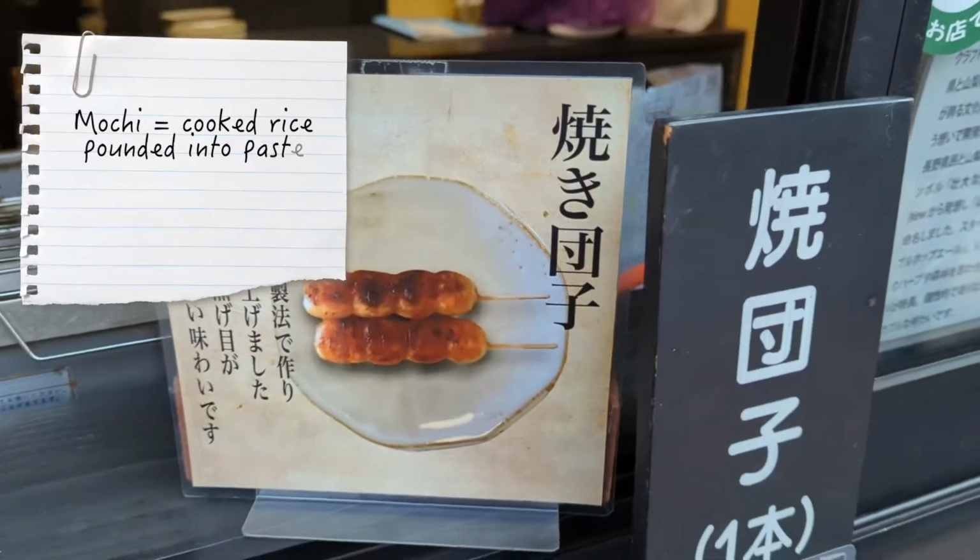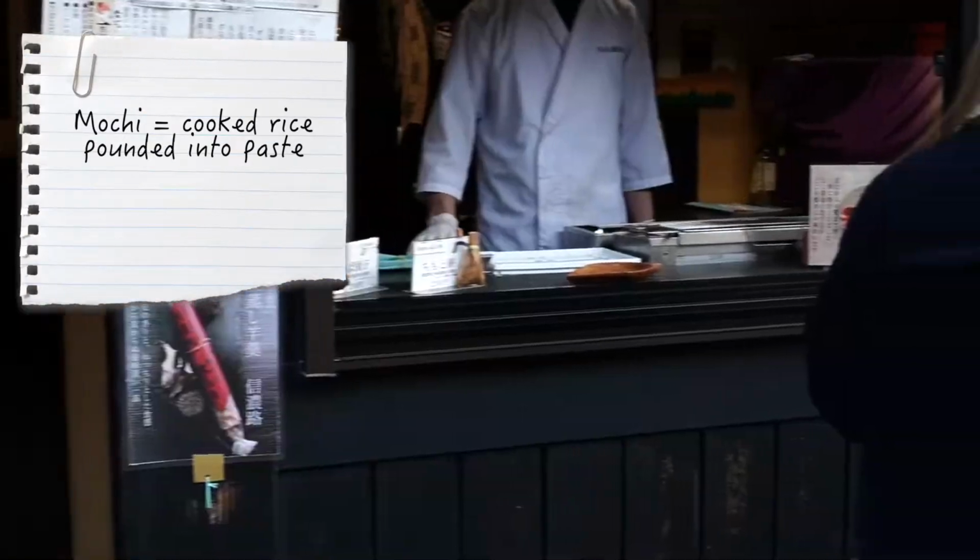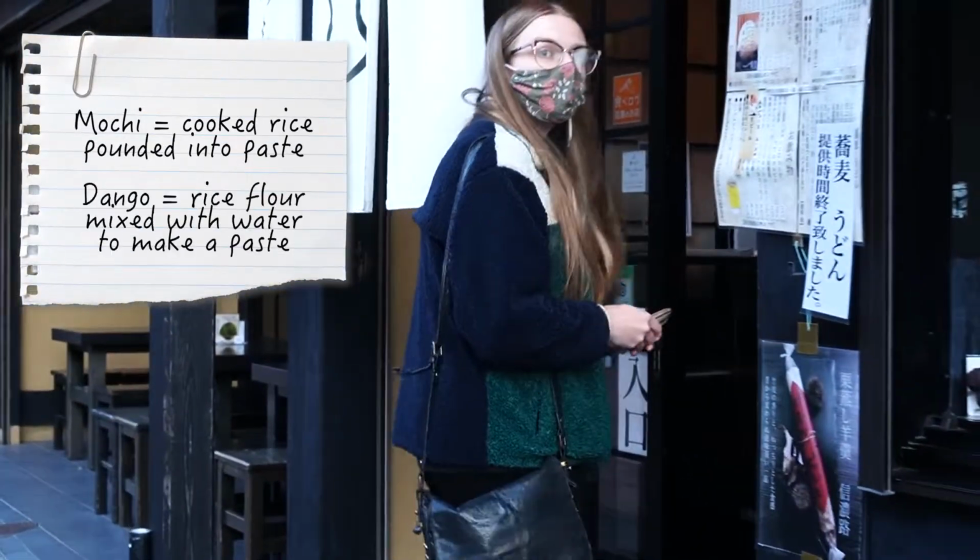Dango is basically 3 squishy balls of rice on a stick. If you've ever had mochi, they're kind of like that, but stickier. So I looked it up, and apparently mochi are made with rice that is pounded into a paste, and dango are made with rice flour and water. You kind of do very similar things but in a different order to get a slightly different texture.